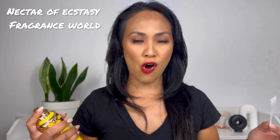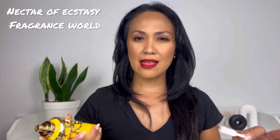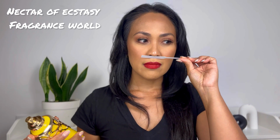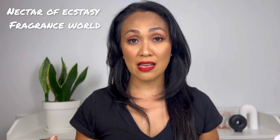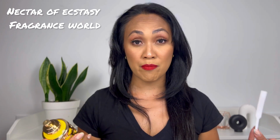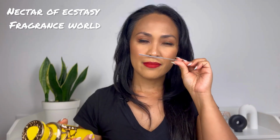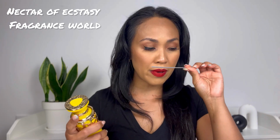This has a listed note of blueberries and acai berry. And I don't have anything in my collection that has an acai berry note in it. And I love acai berry, especially for my breakfast. So when I saw the notes, I was really curious to check this out. I must say that the acai berry is more prominent than the blueberry in here.